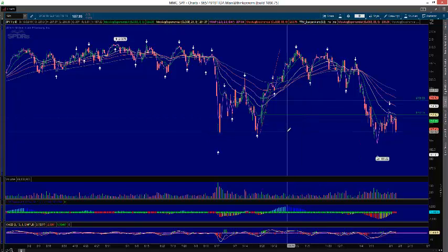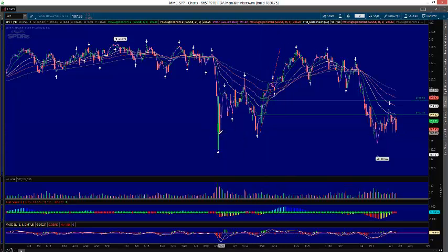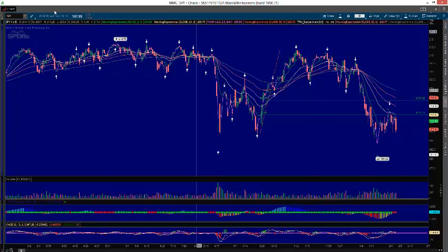I'm going to put my cursor back here. 187 there, and basically 187 right here. So that is, without a doubt, super critical support. Market could pull a little bit of a fake, may fade a little bit. If it fades, watch the 187 on SPY. If 187 fails, man, it's just going to open up the damn floodgates, because that's probably what's going to happen.